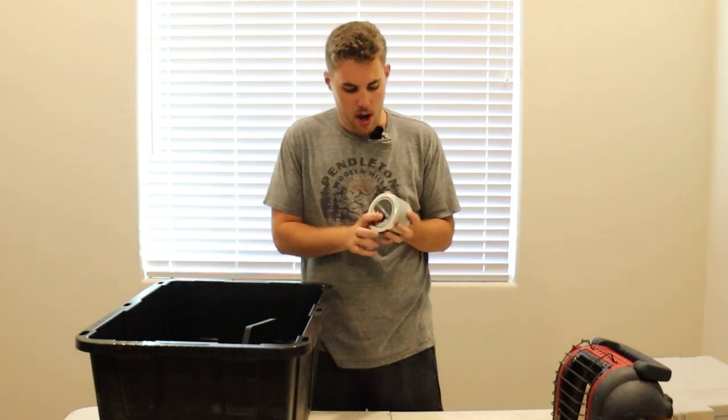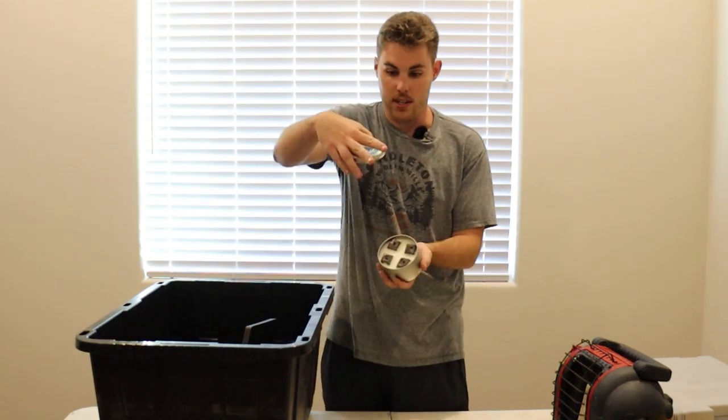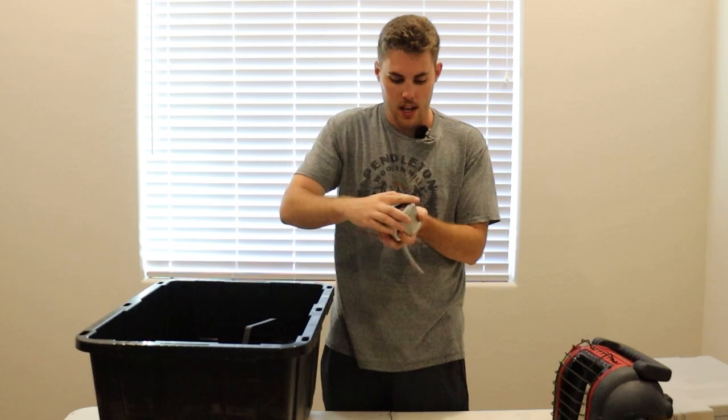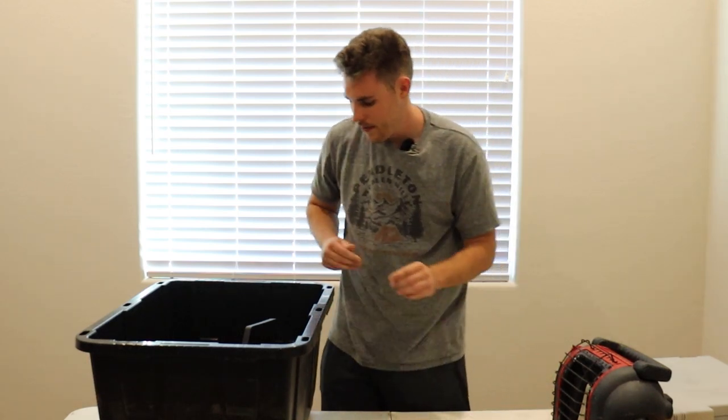Got a city bonfire thing. It's like this, kind of like a candle, but doesn't smell like anything. And it burns like a flame this pretty, like that big. Got it from my mom for Christmas, so thank you, mom. Set that over here. Let's see.